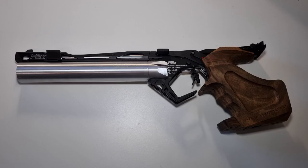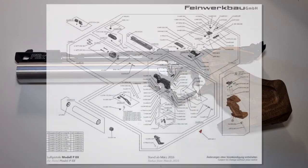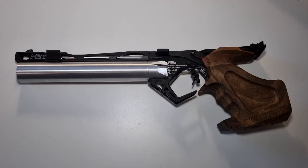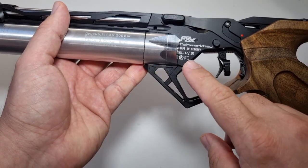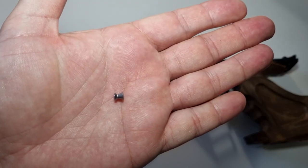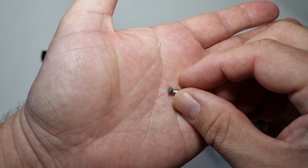Like I said, the P8X is a competition pistol, and as such it must comply with the ISSF rules for the 10-meter air pistol event. For once, it's single shot only. A new pellet must be loaded manually after each shot. The caliber is 4.5 mm or 0.177 inch. It uses lead pellets of the wad cutter type, meaning that it has a flat nose.